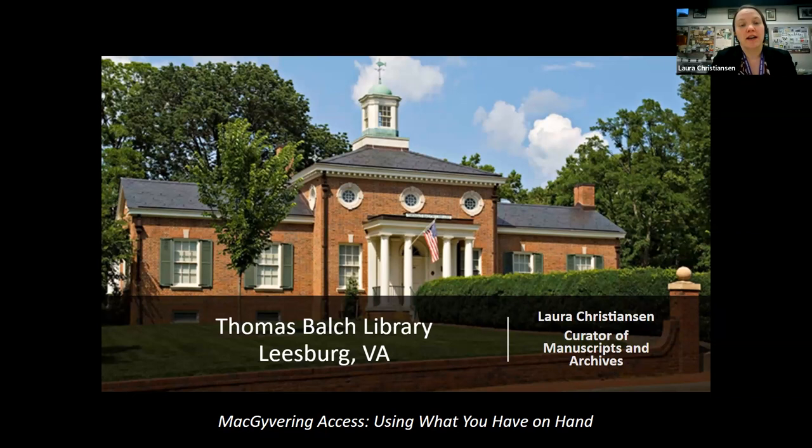We are a local history and genealogy library that has the unique position of being owned by a town government. The town of Leesburg is a large town in Northern Virginia. And in the early 90s, the county library system was no longer going to operate our library, which has been in operation since around 1922 in the building that you see pictured here.